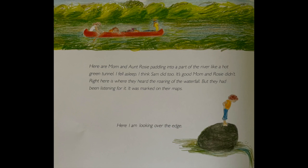Here are Mom and Aunt Rosie paddling into a part of the river like a hot green tunnel. I fell asleep. I think Sam did too. It's good Mom and Rosie didn't. Right here is where they heard the roaring of the waterfall, but they had been listening for it. It was marked on their maps.